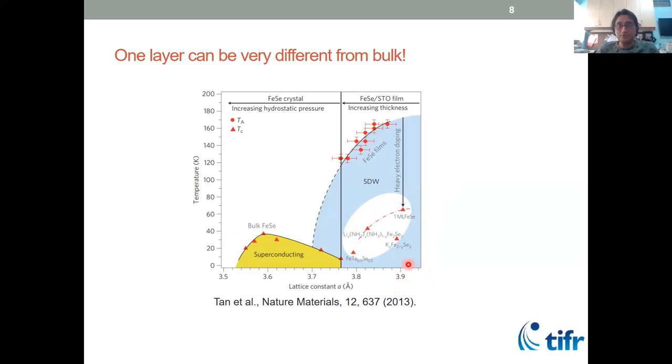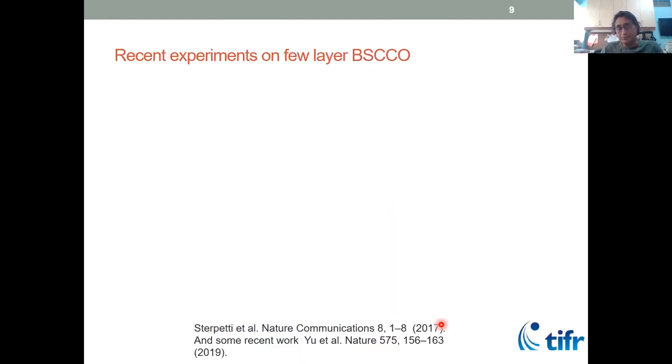So if by going to one monolayer one can somehow tune the superconducting temperature by a factor of two, then imagine if you do something like that with a high TC superconductor, the potential reward of such an experiment is immense. That's the idea that motivated a large number of people. And another fact is that you have some new knobs available which are not available for use in bulk superconductors, and I'll tell you about them. So the monolayer can be very different from the bulk. That's why a large number of people have been looking.